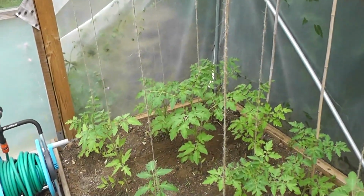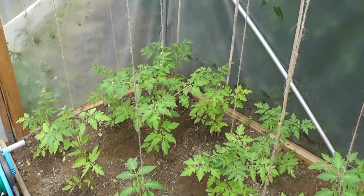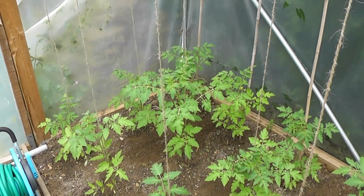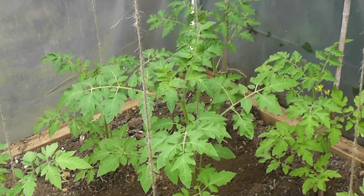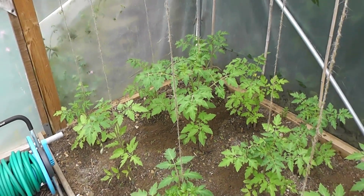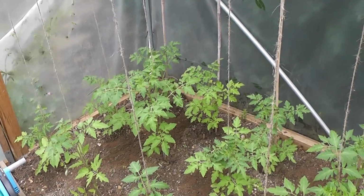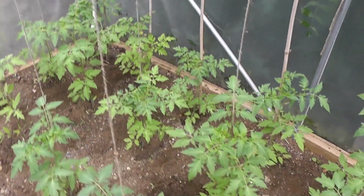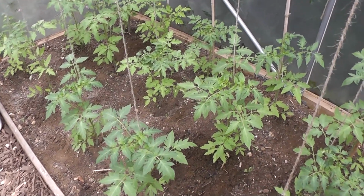Costoluto di Fiorentino, apologies to any Italian speakers listening. Grow this one a lot. It's that nice almost ridged red beefsteak tomato, absolutely lovely. So I've got about 6 plants of each one. And we've got an F1 hybrid that I've never grown before, which is called Country Taste.